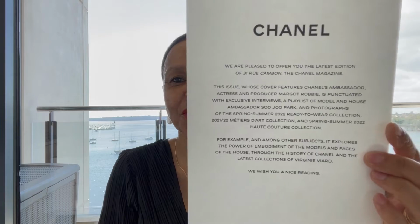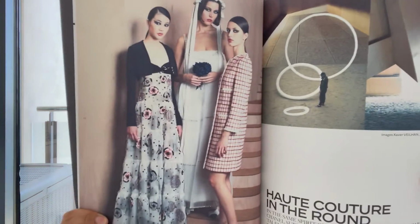Something that I love about shopping at Chanel is when they give you a free gift. So this is what I got. Chanel, we are pleased to offer you the latest edition of 31 Rue Cambon, the Chanel magazine. I was just so happy to receive this magazine. So I'll just give you a quick look inside. Won't waste too much time.